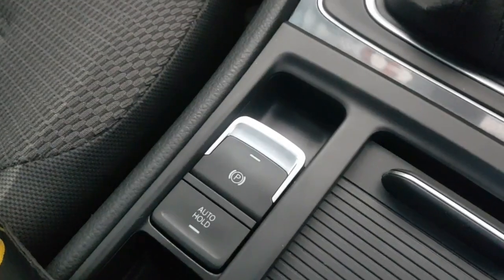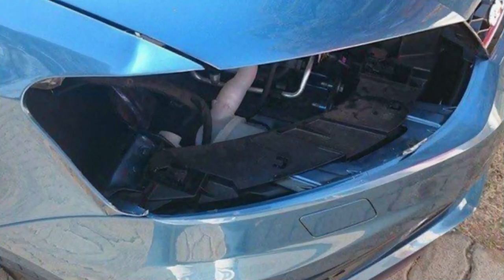A lot of the previous owners will tell you that with the Golf 7, a lot of the issues they normally face is with the electronic park brake. They have issues with the auto stop start. We also have leaking dampers. We have sometimes headlight failure. If you're in South Africa, we currently do have a pandemic for headlights. They get stolen. So make sure you know where to park.